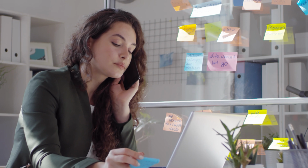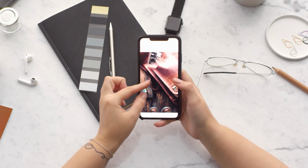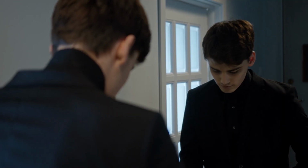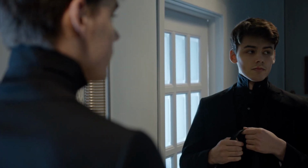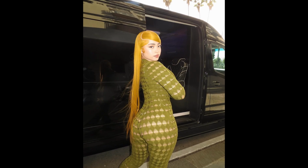Let's break free from the cycle of insecurity and start celebrating our unique features. Now, let's dive a little deeper into how these distorted images affect us psychologically. Studies have shown that the more time we spend on social media, the more likely we are to compare ourselves to others. And guess what? Most of those perfect selfies you see online are heavily edited. When we compare our real, unfiltered selves to these altered images, it's a losing battle.